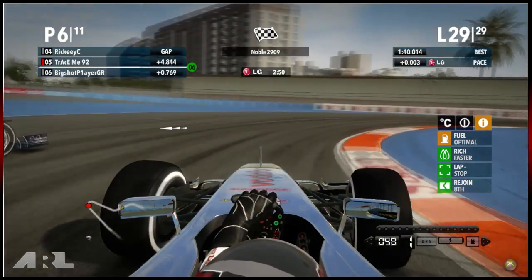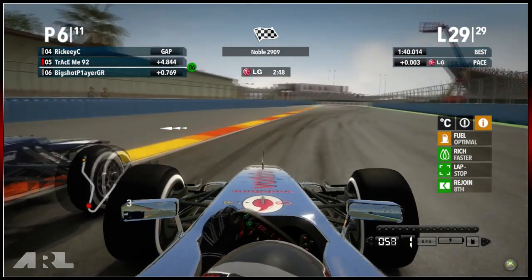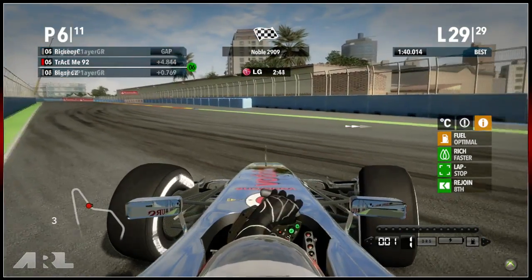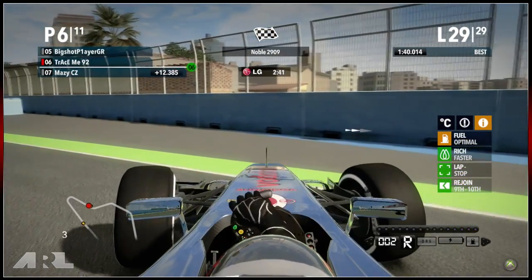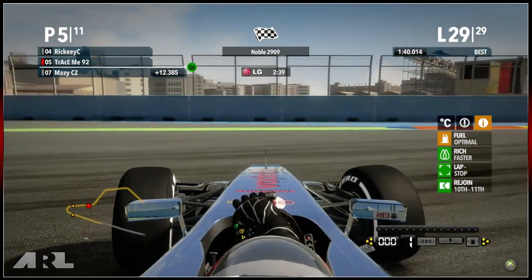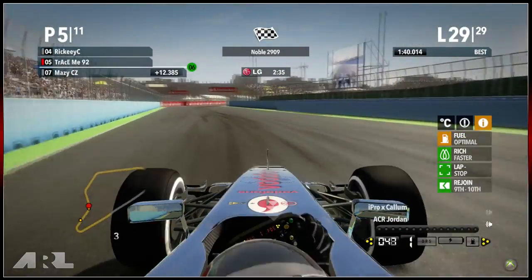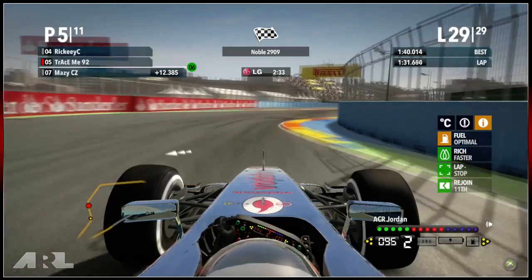Is he going to go around the outside? The outside. Big Shot looking around the outside. He's done it. I think contact. There's contact. Looks like Big Shot's gone in the wall. Trace is around the wrong way. Looks like Big Shot's actually reset his car to track, which has put him back down where the hairpin is. So Trace is back up into fifth place.